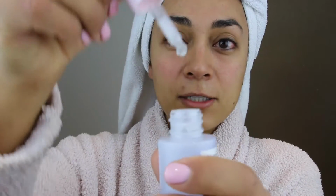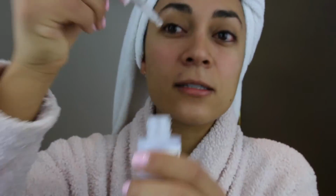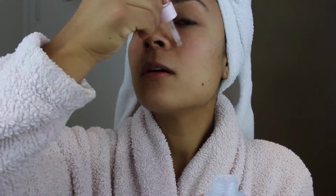I wasn't sure because I always thought I broke out with hyaluronic acid, and I haven't. It comes in a dropper like this, and I just kind of drop it on my face.